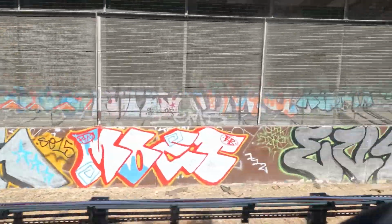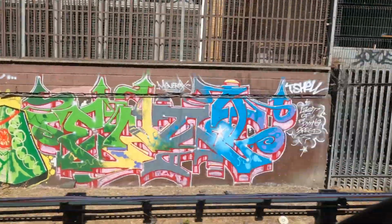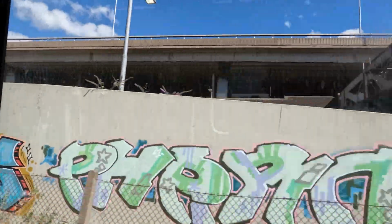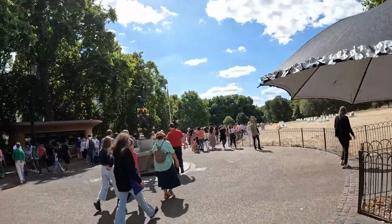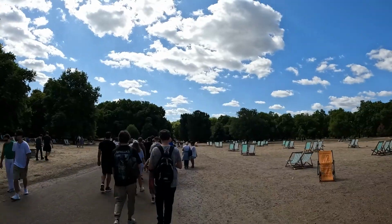Mind the gap between the train and the platform. This is Westbourne Park. The next station is Royal Oak. Buckingham Palace up there. Perfect. Look at this. All right, is this where we get breakfast? Yeah. Cappuccino, Americano. Day at the Palace.